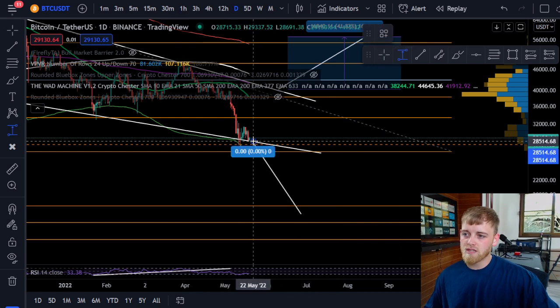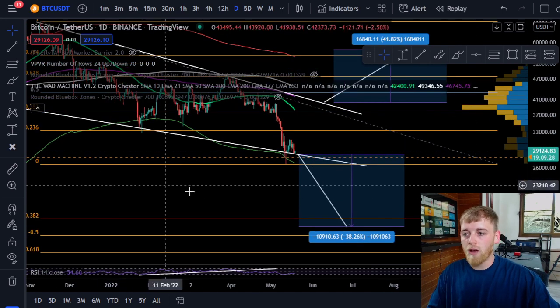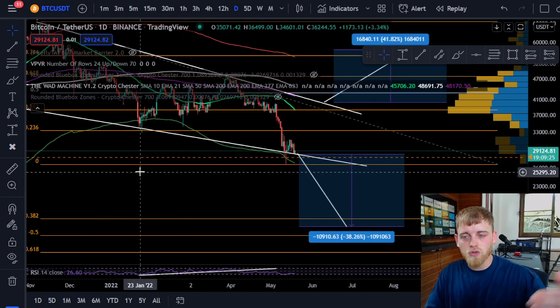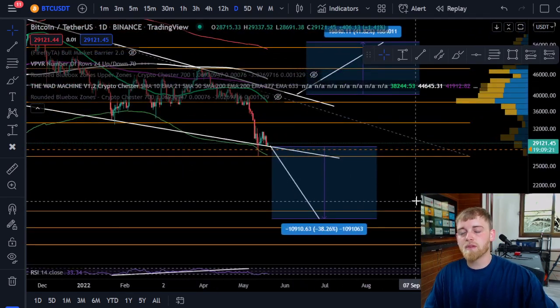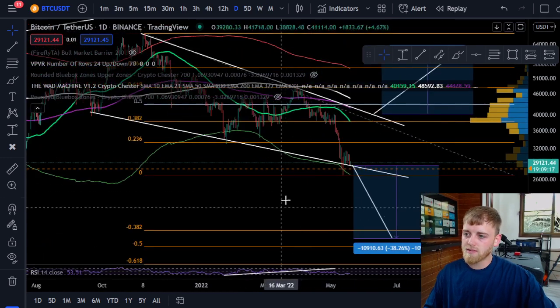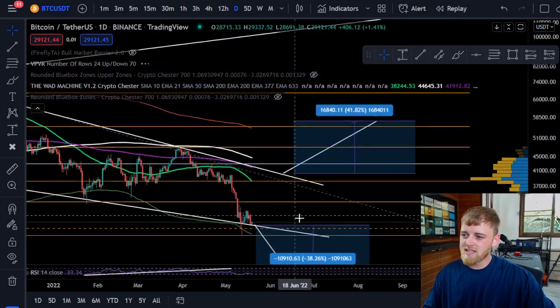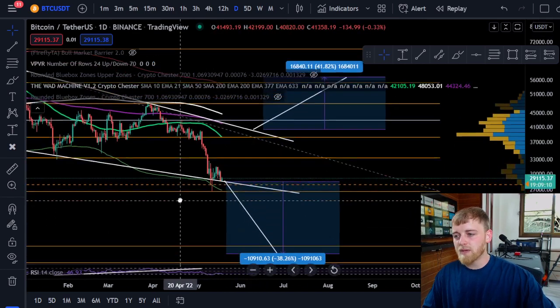But if we do lose this downward sloping support line, I'm going to be shorting Bitcoin, right? I will be shorting Bitcoin. I will be making money the whole time this is going down, which is absolutely fine. And then I'll just continuously be buying the dips as we keep going, right? So yeah, 38% on the cards to be taken if we do see huge dumps. You can see these major moving averages really curling over now after seeing such a dump in the price.